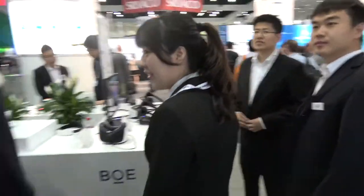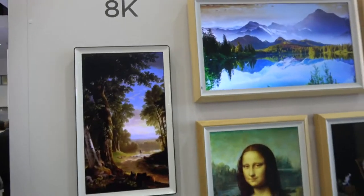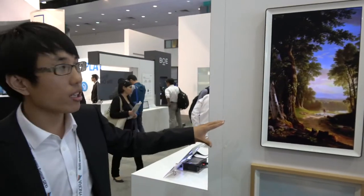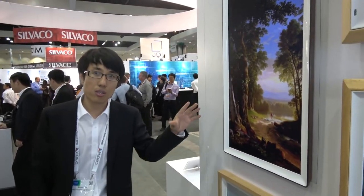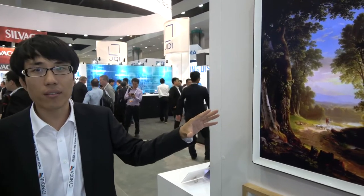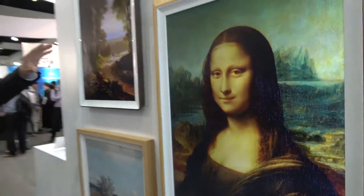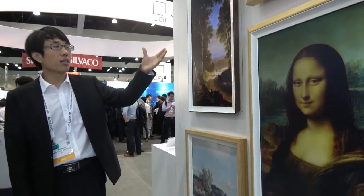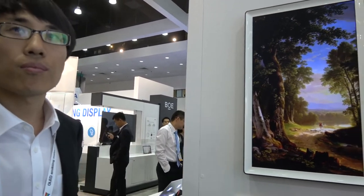Hey, thanks. Do you want to talk about this? How about here, some 8K display. This is our 27-inch 8K LCD, and it has 8K resolution. The PPI of it is 325, and it has a wide color gamut. You can see the color is very, very bright, and the color gamut of it is about 100% Adobe. 100%?